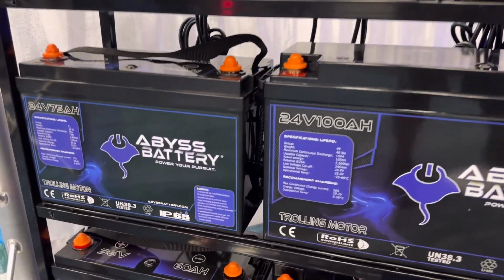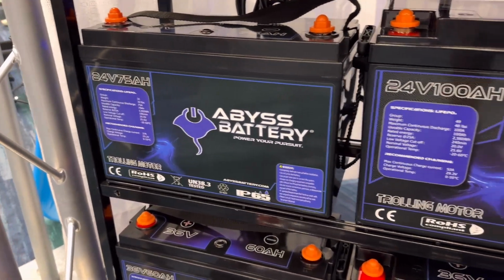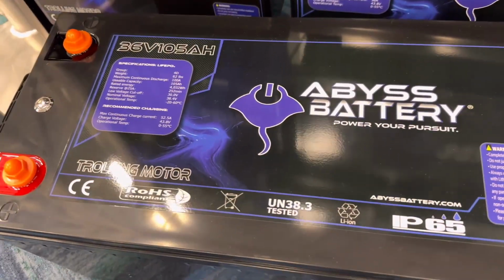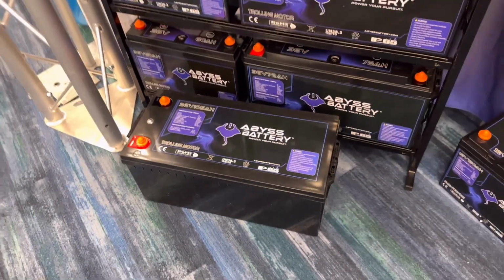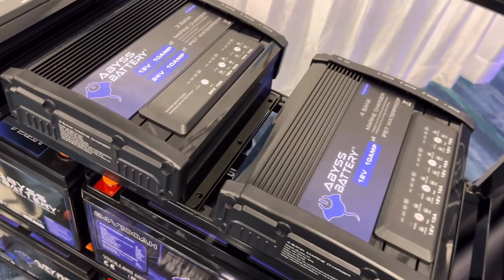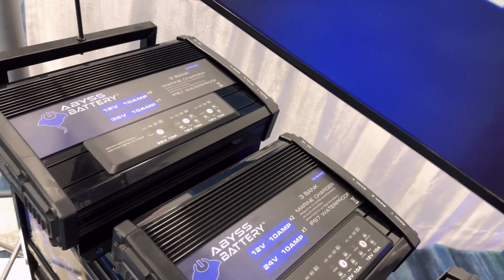Not saying that it's the best, but in terms of the best for me, I just like the strength to weight ratio and size, strength to size ratio of these batteries. Look at the 24 volt 75, 24 volt 100. Again, with the 36 105. We're seeing higher amp hours for these 24 and 36 volt packages. You really need that for bass boats with small compartments.